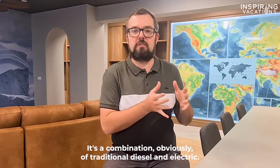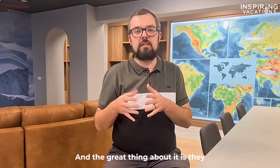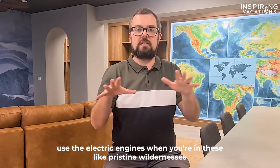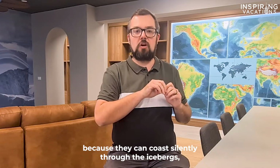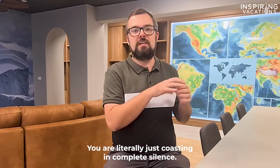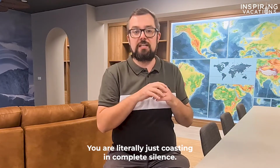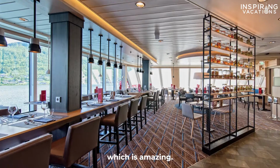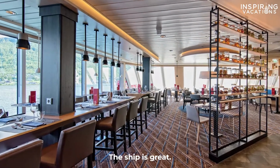It's a combination, obviously, of traditional diesel and electric. And the great thing about it is they use the electric engines when you're in these pristine wildernesses, because they can coast silently through the icebergs. So you don't have that background ship noise. You're literally just coasting in complete silence, listening to the surrounds and the ice cracking next to you, which is amazing.